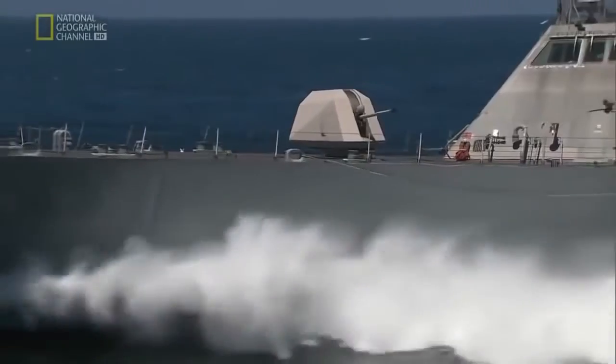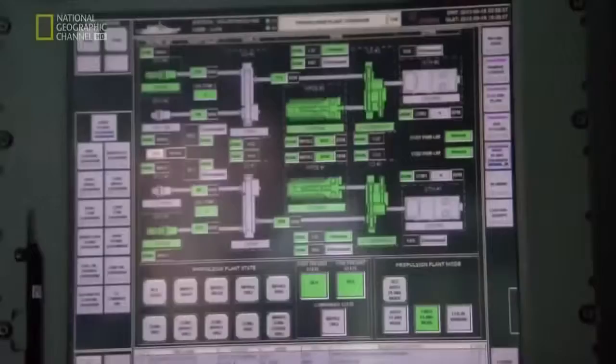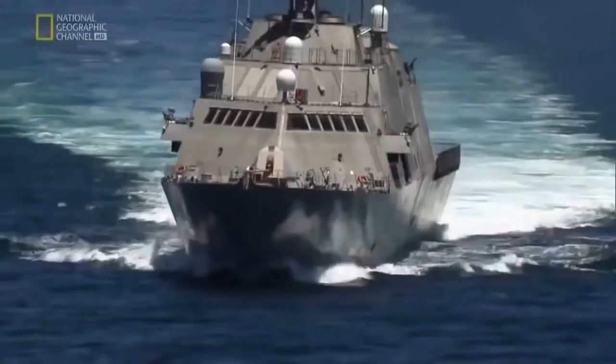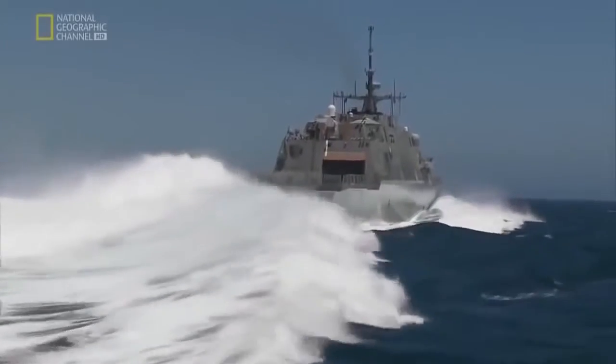I like to drive the ship fast. The ship was designed to go 40 plus knots. So how I look at it is if it's designed to go fast, well, let's go fast and make sure that it can. 37 knots. Very well. She's pulling hard to the right today. 36 knots, right. The ship has clocked speeds at 47 knots, which translates to 87 kilometers per hour.